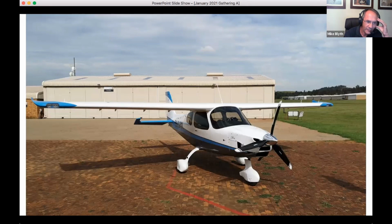This is our high wing. This is our first prototype. This is on the 18th of December, just before our first test flight. That picture that you showed earlier, Neil, that was us getting the proving flight authorization.